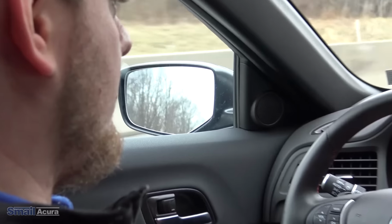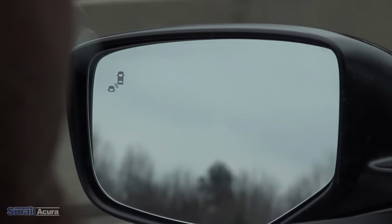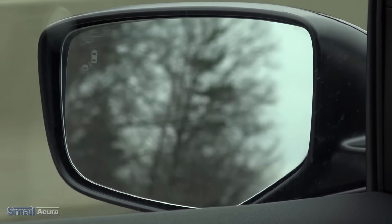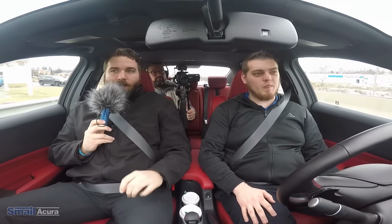Told you to watch out. So we have a car that's going to be coming up on our left side. We'll kind of demonstrate how it works. So what he's going to do is turn on his turn signal when this car comes up. Here he is. You'll see it light up. And then as soon as I hit my turn signal, hear the noise, it lets you know that someone's in your blind spot.